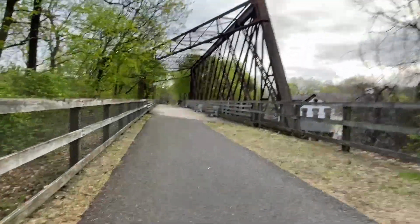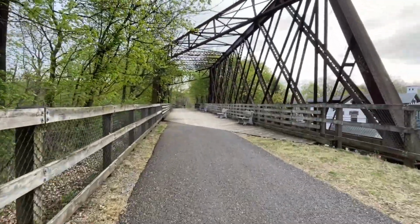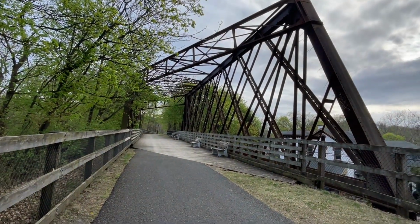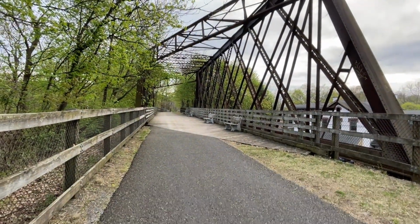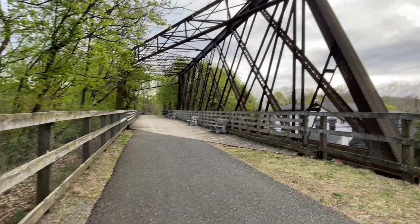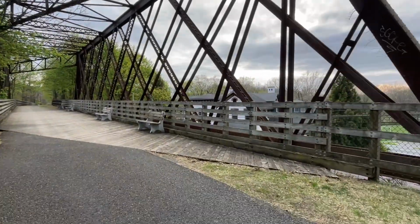Not a big fan of paved trails. I think I've said that multiple times. But this is kind of cool. Look at this bridge. It's kind of slanted at the top. And the boards are slanted as well. This is mostly what I've seen so far is bicycles. Lots and lots of bicycles.